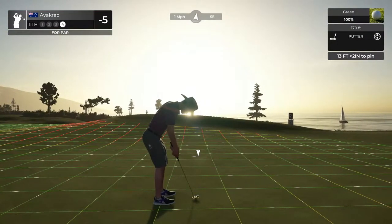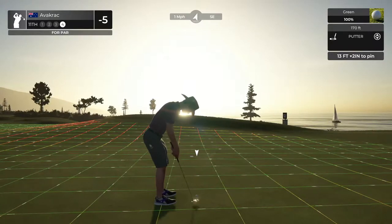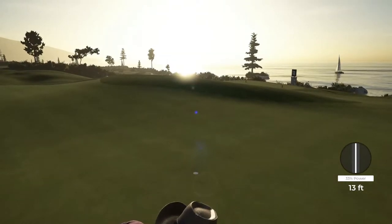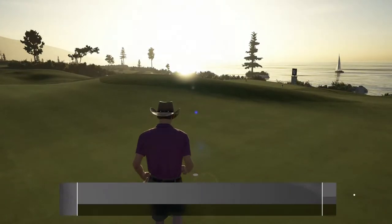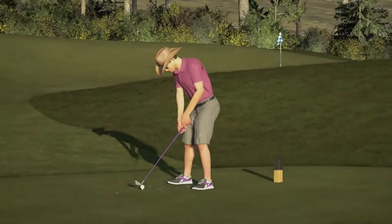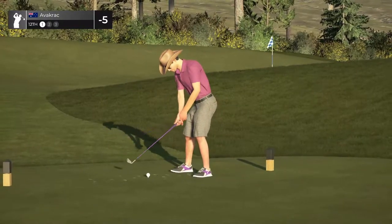Ooh, tough little putt for par. Oh, I couldn't see because my damn head was in the way. Bloody big hat. Oh. I know what that was.